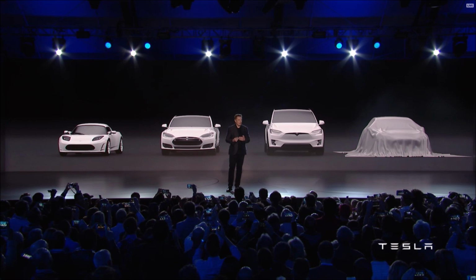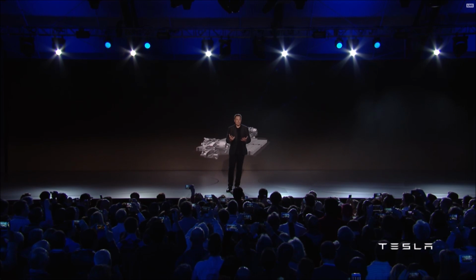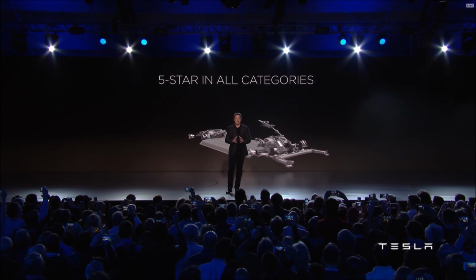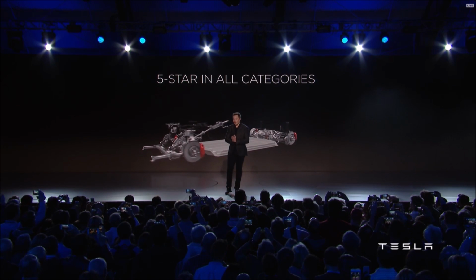First of all, I want to start off by saying the Model 3 is going to be an incredibly safe car. We really believe at Tesla that safety has to come first. We care about you. We want you to be safe. We want your friends and family to be safe. This is paramount. The Model 3 will not just be 5-star on average, it will be 5-star in every category.